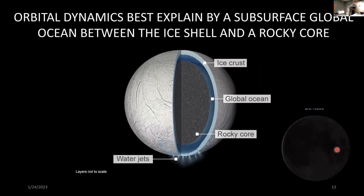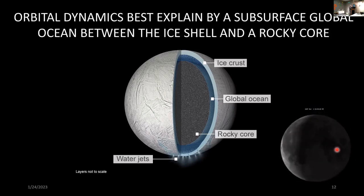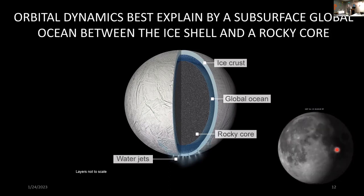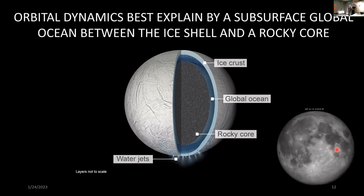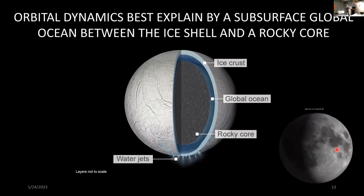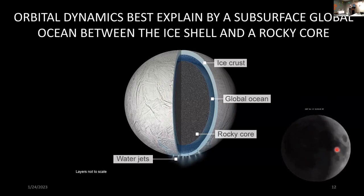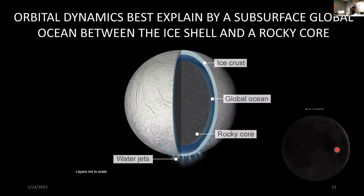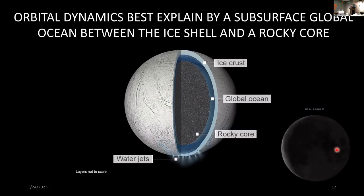These librations are the way in which the moon changes its rotation as it rotates around the parent body. That's called libration. Based on the magnitude of that libration, it tells us that the moon is not a solid body of rock or ice. It actually is differentiated between an icy surface, a liquid interior and then a rocky core that generates that libration. And then we have the rocky core, which is the main volume of the moon.